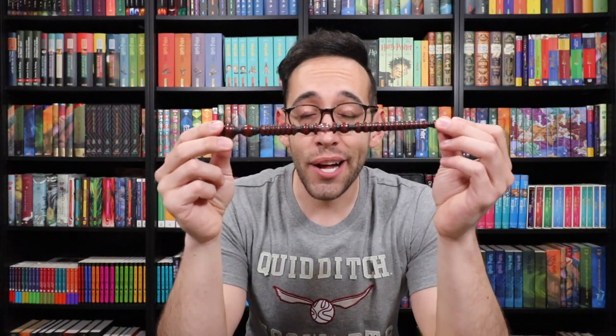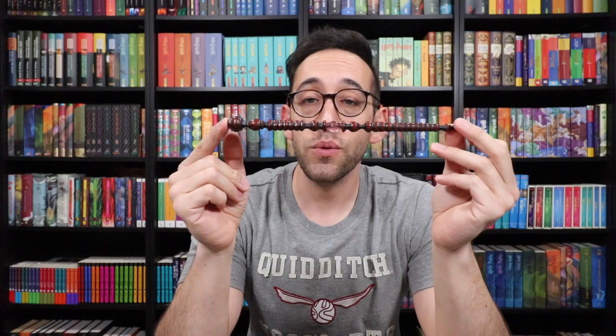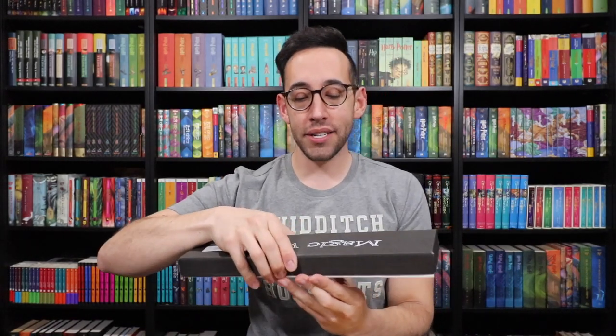But this was $8.80, and this was marked as one of the high quality wands, which again means it's going to look closer to the real wand or the authorized wand than one of the standard quality ones. All right, let's open up the magic wand box.